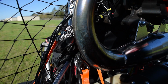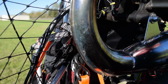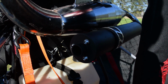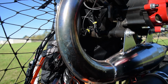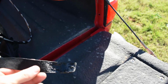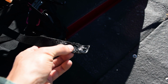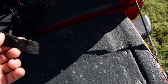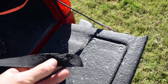Doing a little post-flight, I noticed a lot of this black oily looking stuff on the exhaust. And I was thinking, oh, it's probably just some oil coming out of the silencer. I didn't really think anything of it. I couldn't really get it off with my towel. Just looking around, and I noticed this strap. If you can see it, it's totally melted on the end. It's the one that comes off of the shoulder strap. I guess it was just floating back there in the wind and slapping up against the exhaust and melting.